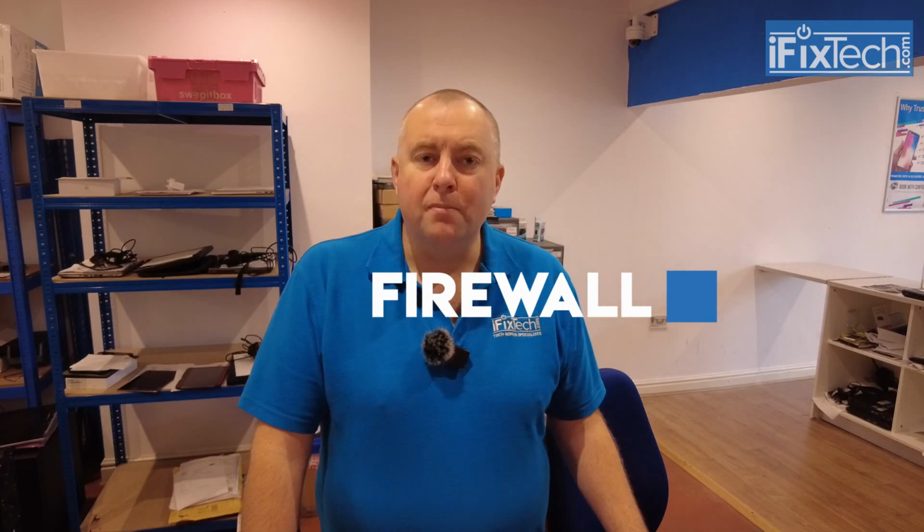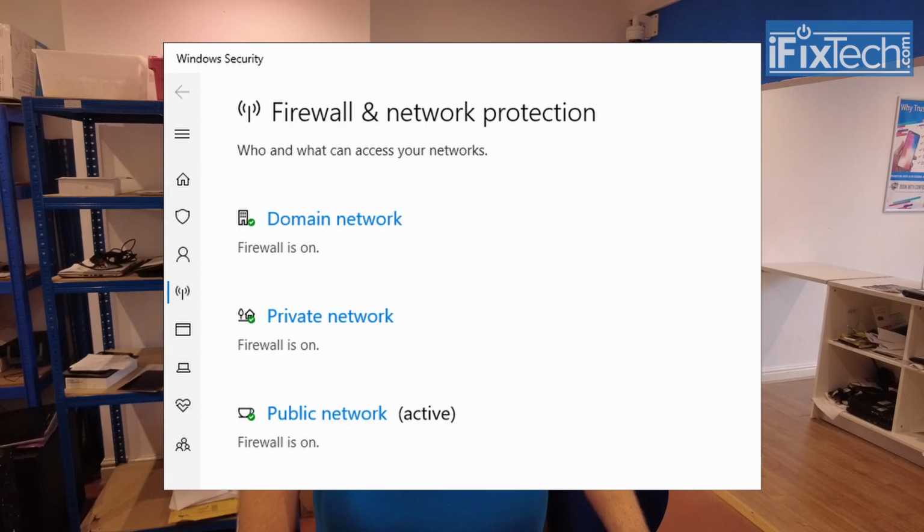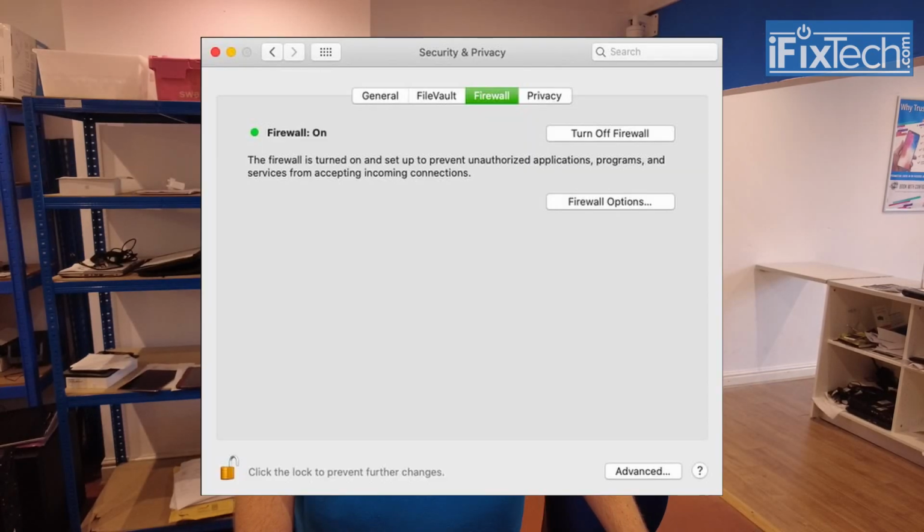Number two, you need to make sure you've got your firewall turned on. In Windows and in Mac, there are usually options in the security area for you to turn firewalls on. Windows 10 will have it on by default, and I know the latest Mac operating system doesn't. So you just need to go to security via preferences, look for firewall and make sure you turn that on. And that does create a barrier between your computer and anyone on the outside.